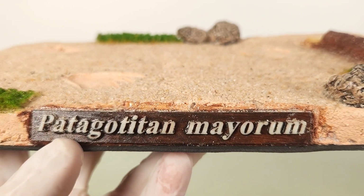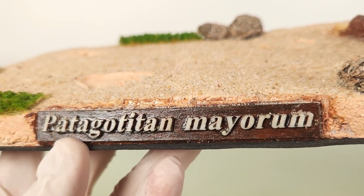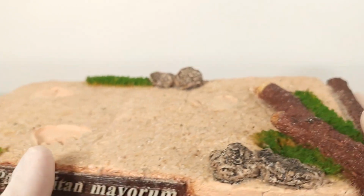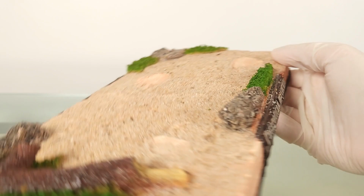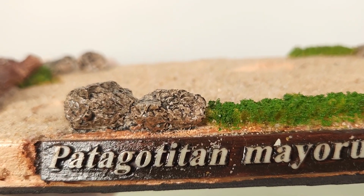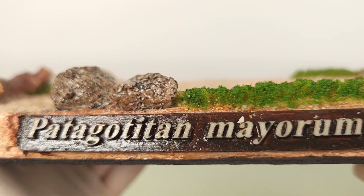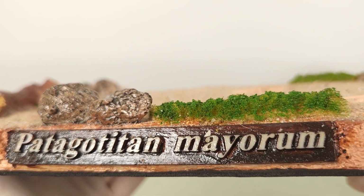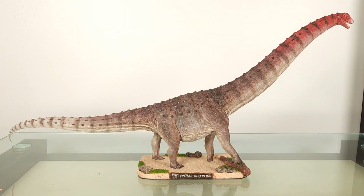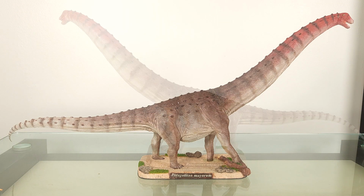And finally, we have the plaque, with Patagotitan Maiorum. The lettering is nicely weathered. And what a pleasant surprise to see that this plaque is actually on both sides, so you're not limited to which side you choose for display. And I really like it when artists think about these small things. Because as you can see, it looks amazing from either side.